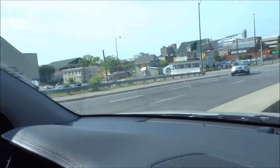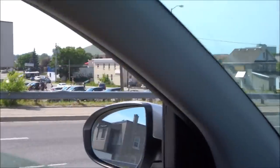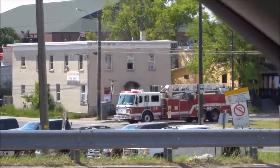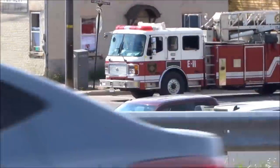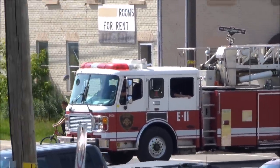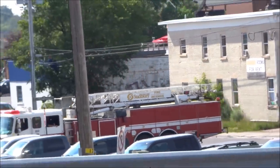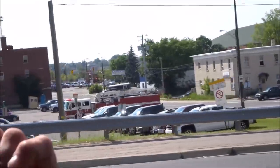Guys, there's a fire truck right over there. Look at that. There was one on the other side of the bridge, but I didn't have my camera out in time to get it. And this one, I do have my camera out in time to get it. Fire truck. Where's it coming? Where's it going? Look at the ladder on there. There's a fire department right here. Is this a fire department? That's where the other fire truck's going to.